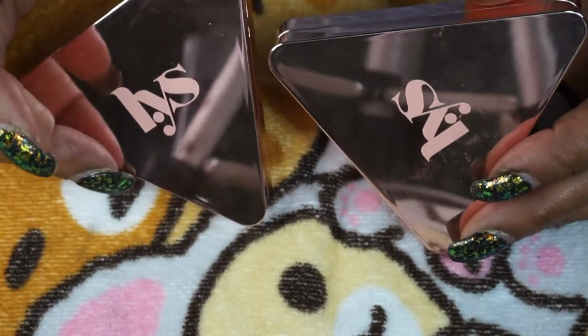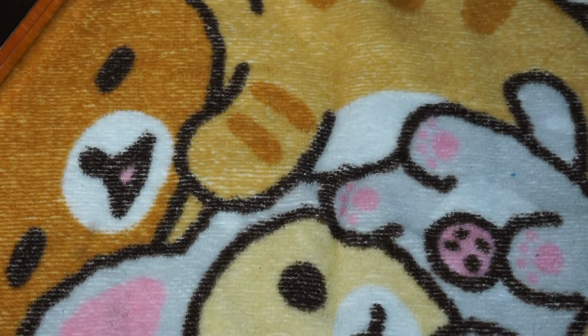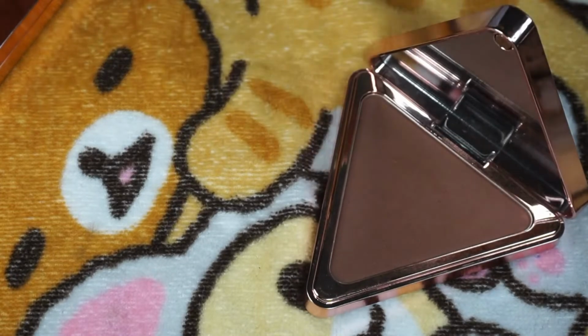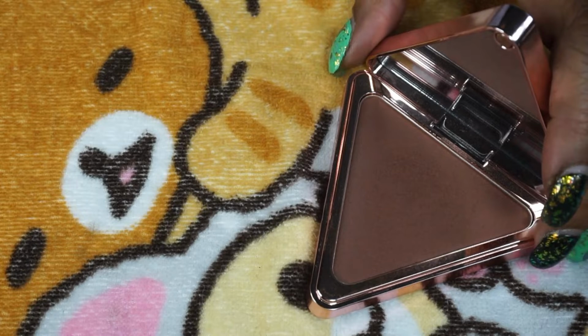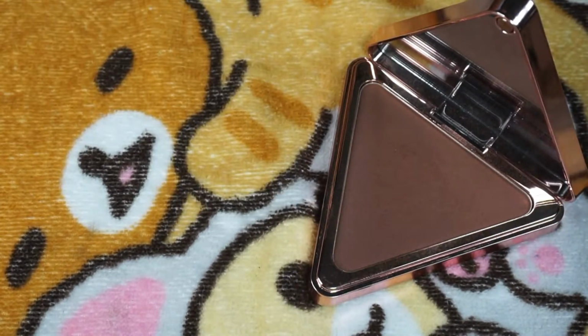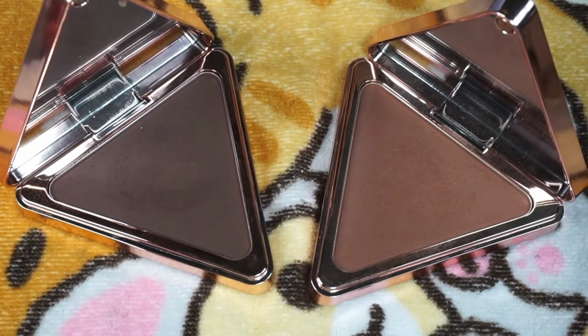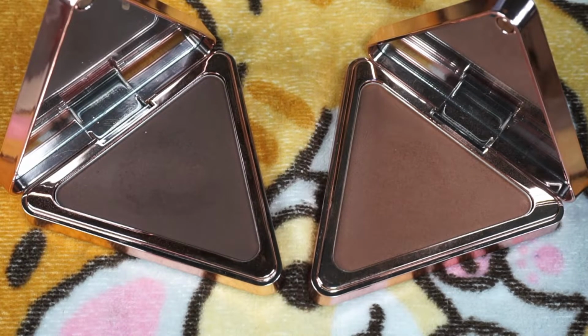These from LYS, I love these. I have the two deeper shades. I got them both in a BoxyCharm. Open them up. This one is in No Limits. And this one is in, well, they're both No Limits, I'm sorry. This one is in Worthy, and this one is in Strength. So this is Strength, and this is Worthy. These are great contours for me. One's cool, one's warm. They work fine.